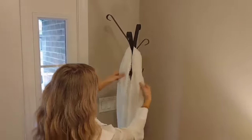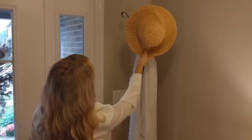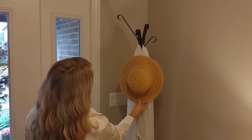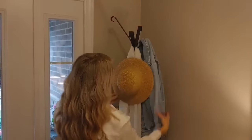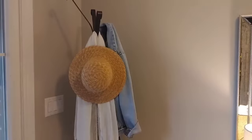Moving over to my coat rack here, I do kind of like to add some seasonal decor. I went in with this really pretty scarf, and then I had this really simple straw hat. I thought I would add it along with a jean jacket, and it kind of just looks like you came back from the market. I don't know, I feel like it adds a cute little vintage touch for summer.